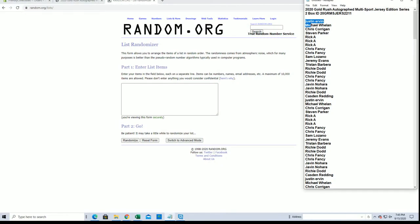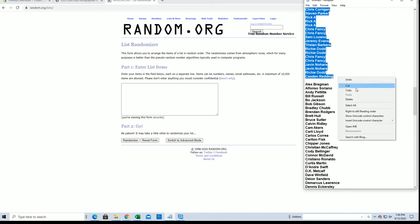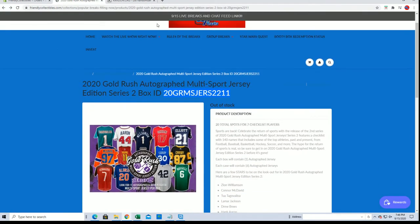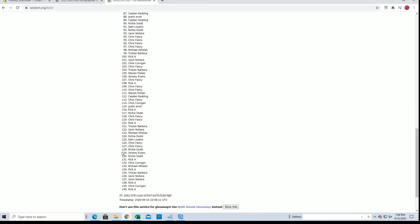All right, Justin E down to Caston R. Let's get it, guys. Here we go. 140 is the flip. Make sure that's right. Yep, 20 and 7. Yep. And this is names and players 7 times each.